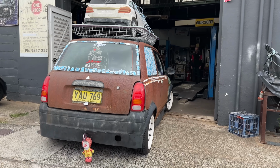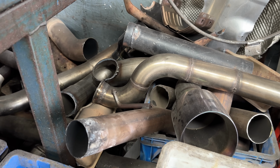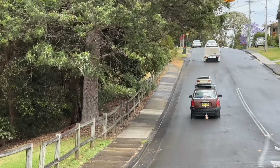We're running a simple budget custom exhaust in this rusty Muppet. 2-inch pipes, some press bends and a straight through muffler is all we'll need. It will be a little bit noisy, but this is a race car, so it will be perfect.